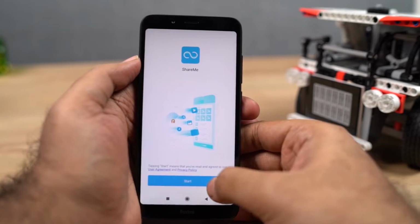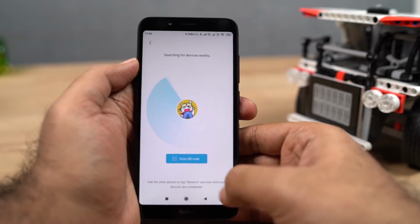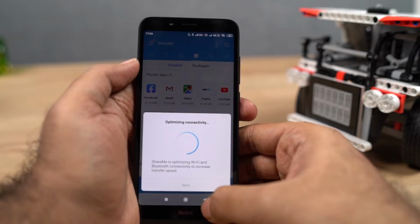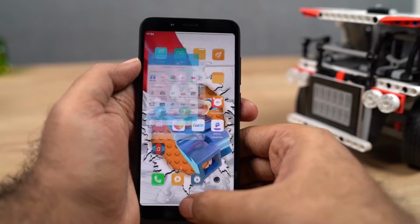Next we have Share Me, which was earlier called MI Drop. Now this is a feature just like the Share It app for Xiaomi phones. It comes pre-installed on all the phones, and using this feature, you can transfer any kind of data, whether it's applications, photos, videos, or anything, over Wi-Fi between two Xiaomi phones.